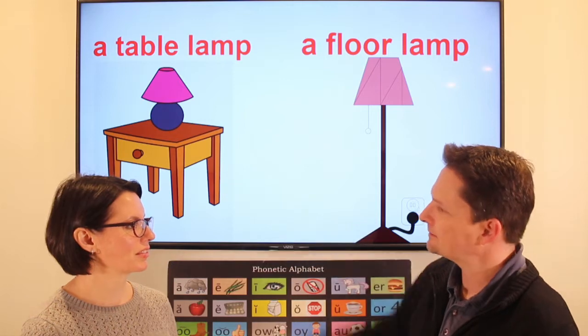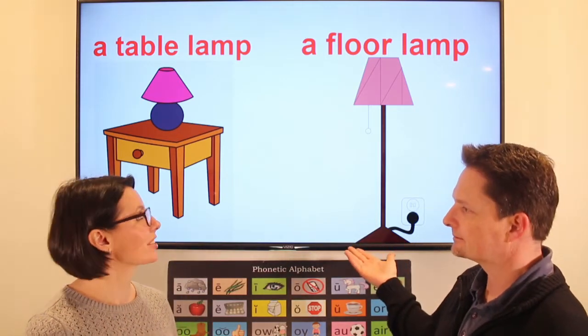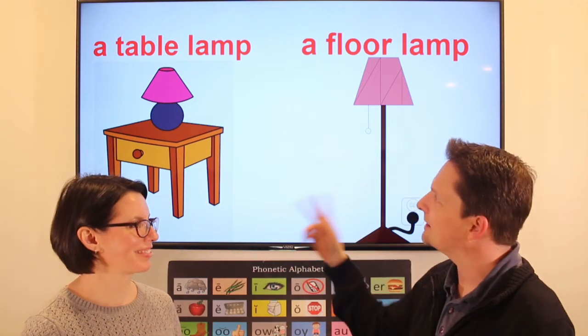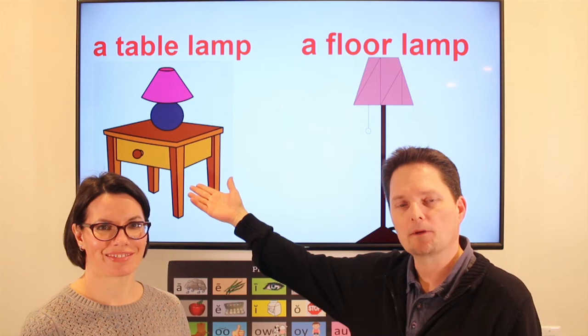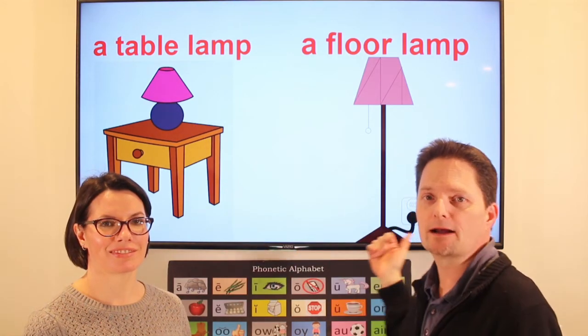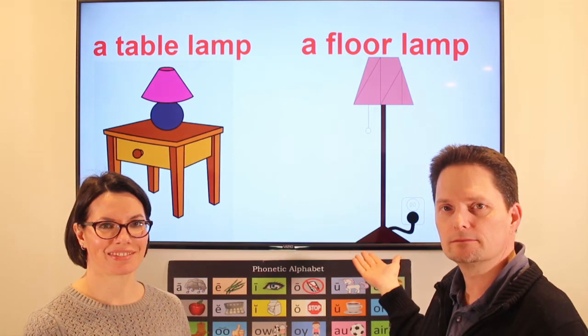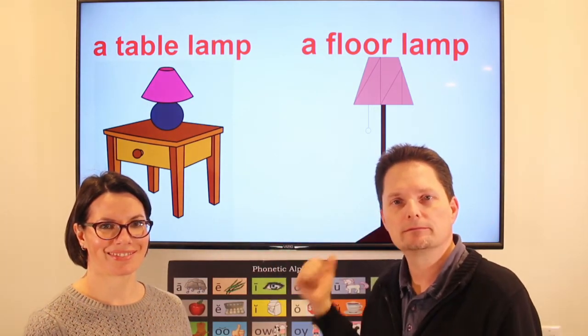Is there a table lamp? Yes, there is a table lamp. Is there a floor lamp? Yes, there is a floor lamp. How many lamps are there? There are two lamps. Is there a table lamp? Is there a floor lamp? How many lamps are there?